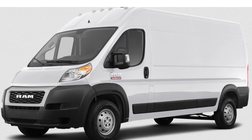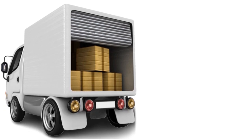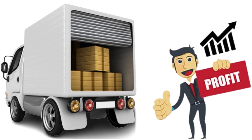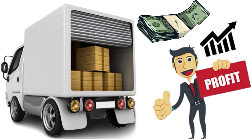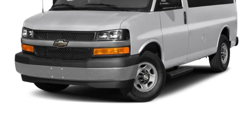So what we love with the Ram ProMaster is the cargo area. Think about it, right? If you want to expedite profitably, you need to have a large cargo area. The more cargo area, the more money you have potentially. We have also the Chevy Express Class 2. This is another exceptionally popular work van that's mechanically identical to the GMC Savannah. So something to think about.